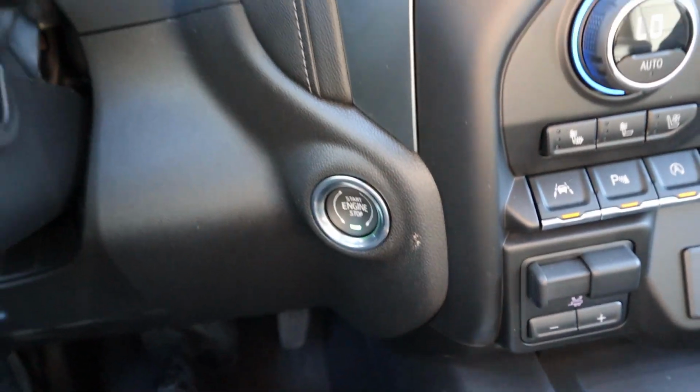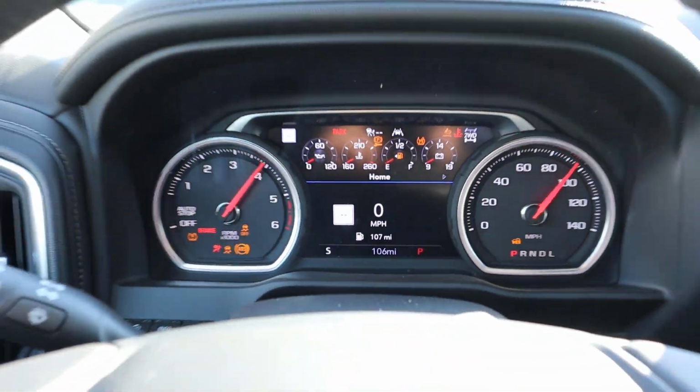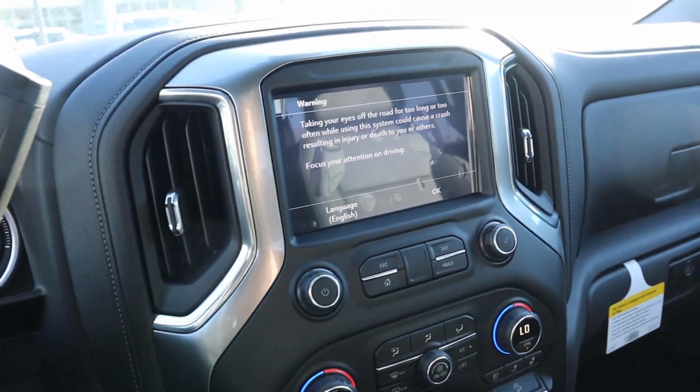To start up the Chevy, just push that. If it needs to warm up the diesel, it will. Gauges will do their long sweep. The radio will probably pop on. Oh, I got lucky this time.